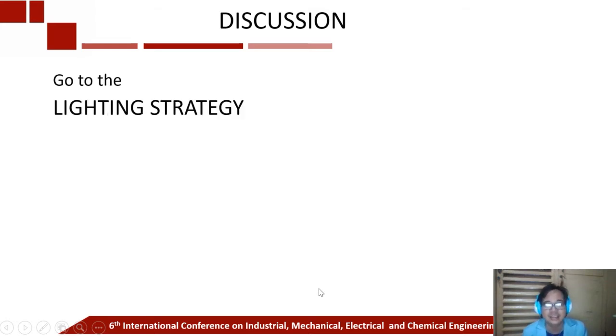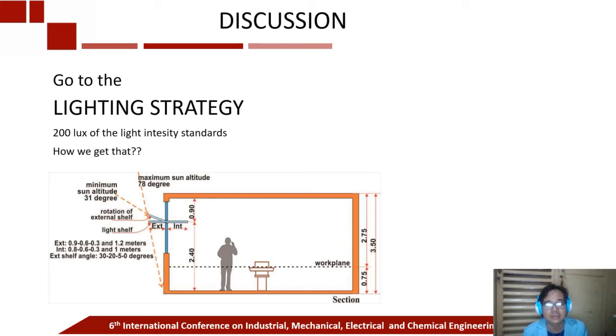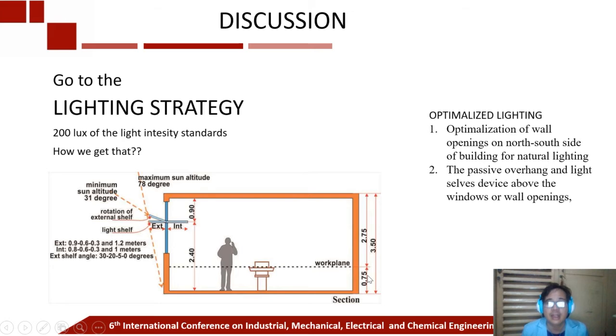Next, the lighting strategy. There are a lot of activities we do in mosque, so at least we should have 200 lux of light intensity. So how can we get that? You see this illustration? You can get it in two ways. First is natural lighting. The second one is artificial lighting. So how do we optimize that? First, we can optimize the natural lighting by optimizing the wall opening on the north side and south side of the building. Why north and south? Because I told you before, west and east are not suitable for the orientation.